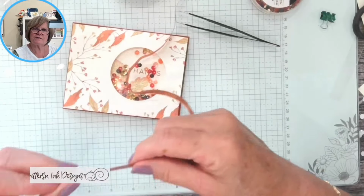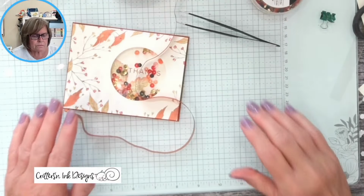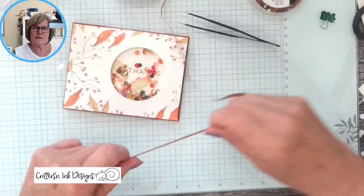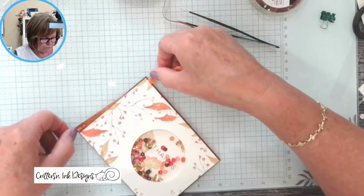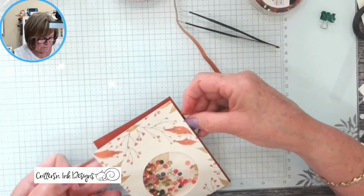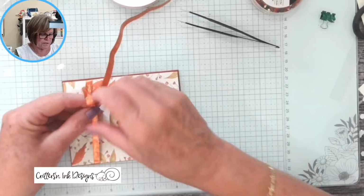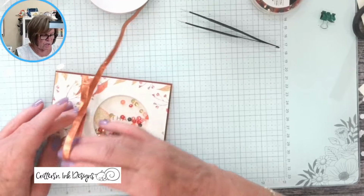But you know what, you guys? Keep an eye on the clearance rack, because sometimes when they have a little bit of clearance stuff left over that didn't sell the year before, they will put them on the clearance rack, and then we have the ability to purchase retired product. So here, I'm just going to make a knot.